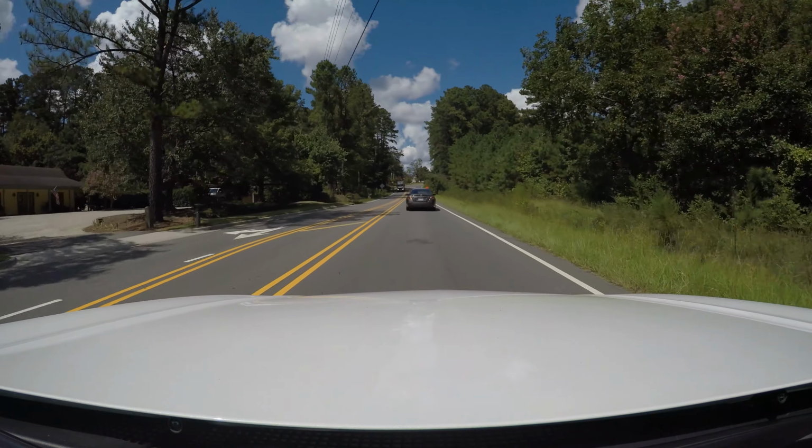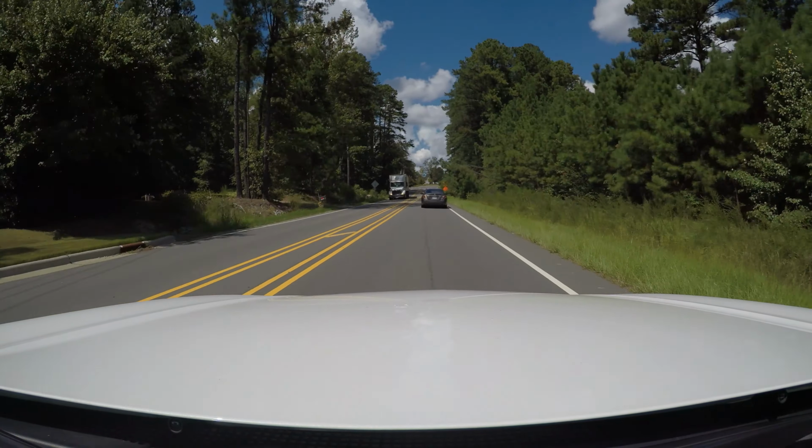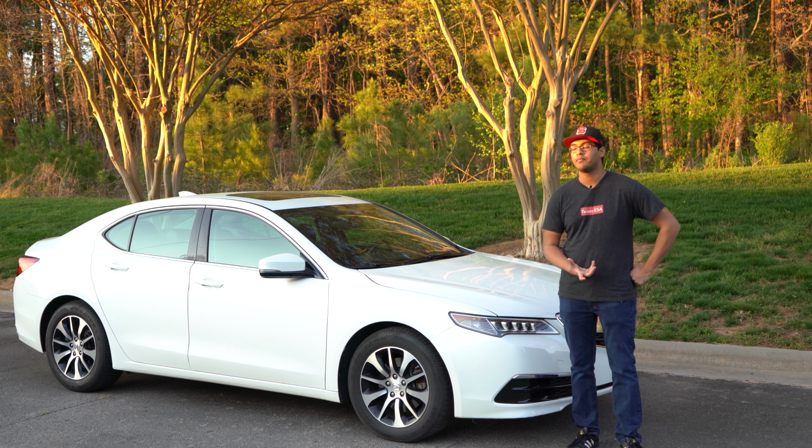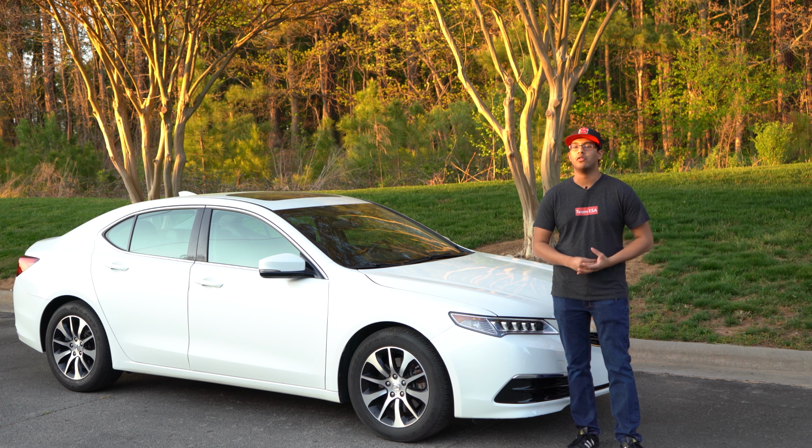But yeah, I think the vibrations and the electrical faults are one of the most common things. But if you really want this car, get it certified pre-owned and buy it from a super reputable Acura dealership.